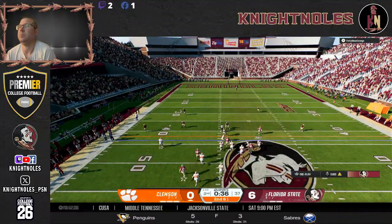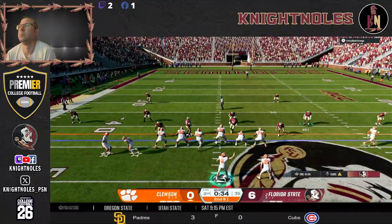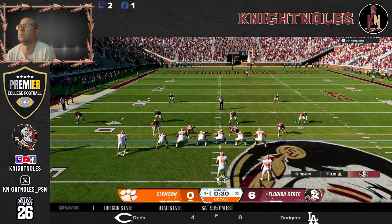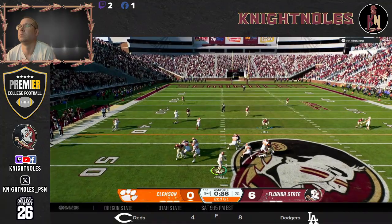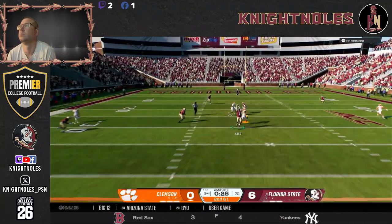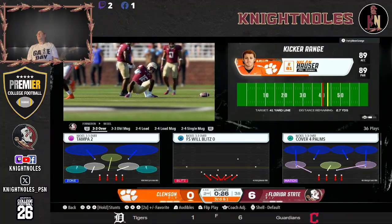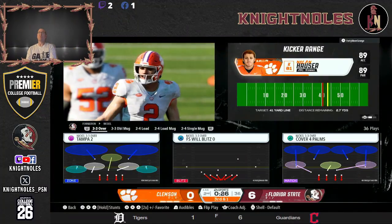Great job by the receiver catching that curl route. And did you see the way he came back to the football? That's a great lesson for a lot of young receivers out there. You create separation by coming back to the quarterback. Had the pick in his hands and couldn't hang on, and you just won't see that from him very often.